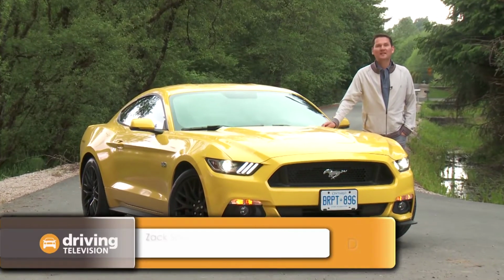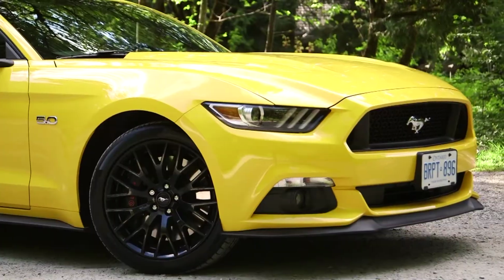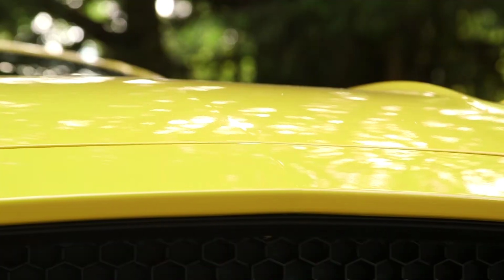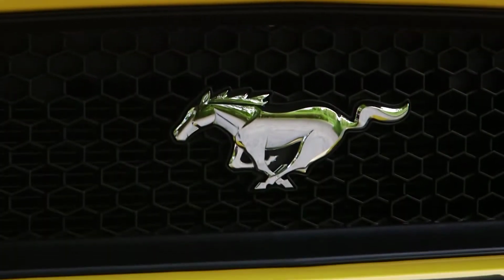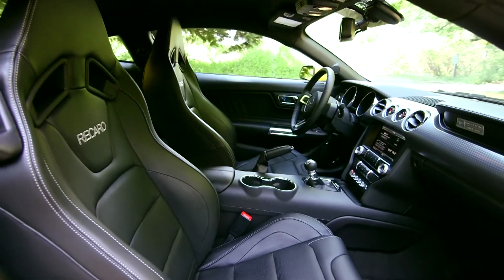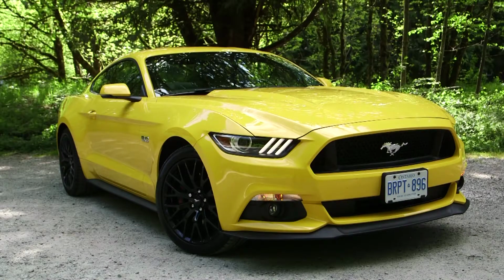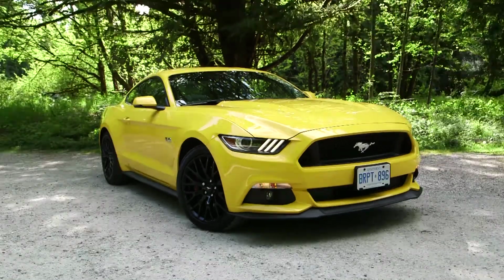The Ford Mustang celebrates 50 years in 2015. Now some might be wondering, wasn't the original Mustang introduced as a 1964 and a half model year? Well, after consulting with Ford executives, they told me that yes, the 1964 introduction was really a 1965 model. So this is the 50th anniversary. We'll leave that argument to Mustang purists.